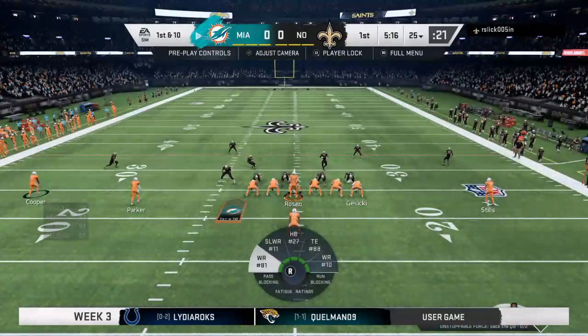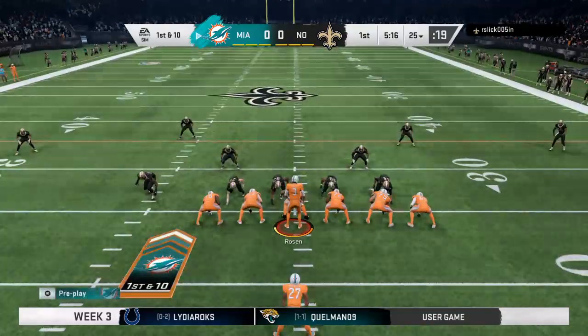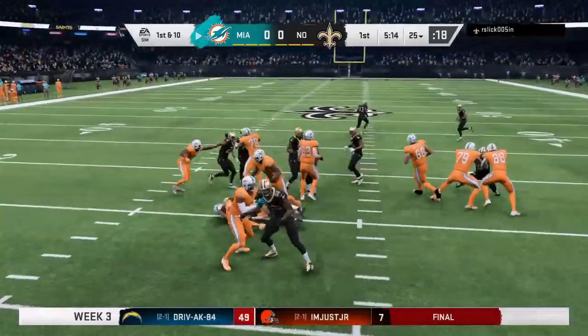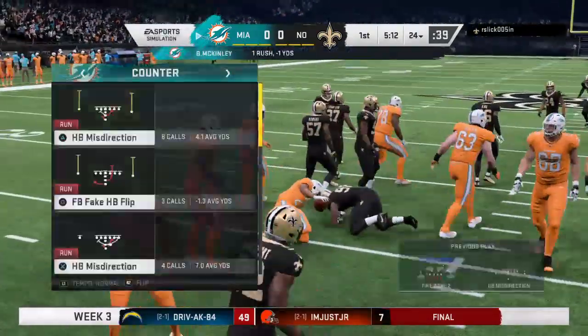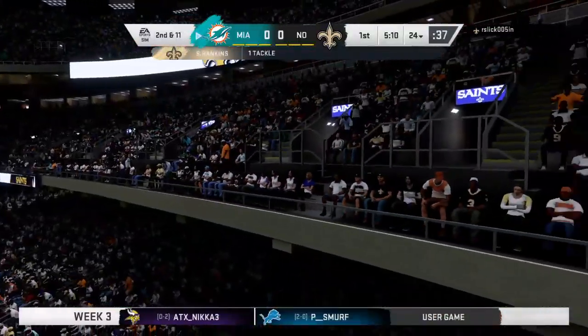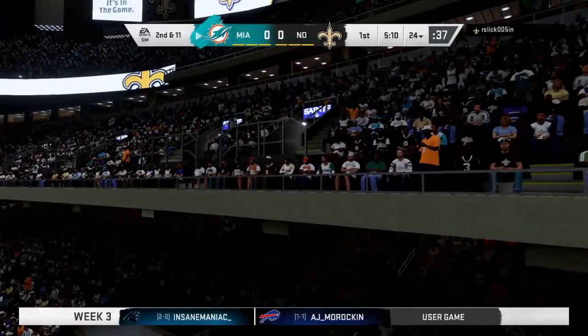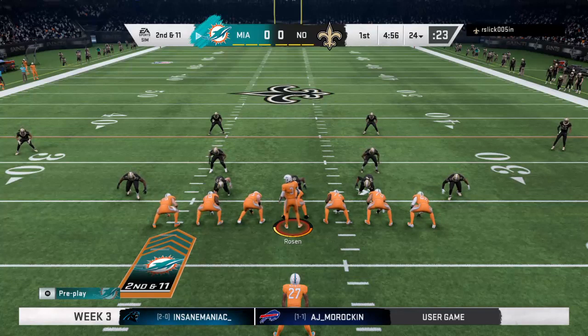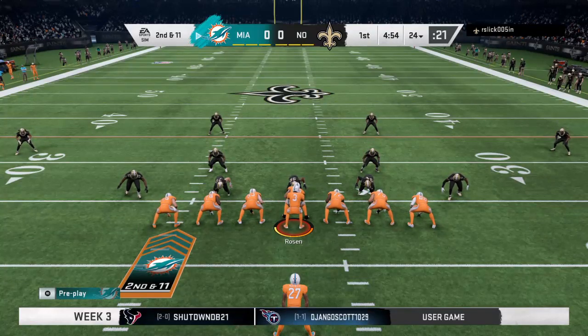Rosen and the Dolphins now with a 1st and 10 at their 25-yard line. And they'll go with the ground attack here. And he is met quickly in the backfield. Down he goes, folded like a lawn chair. Doubling this guy has to be a priority before moving up to the next level because the big fella just ate that one alive, just stuffed it.